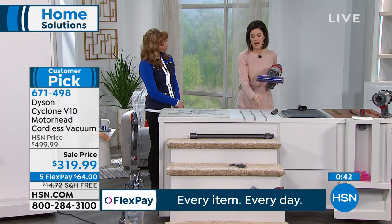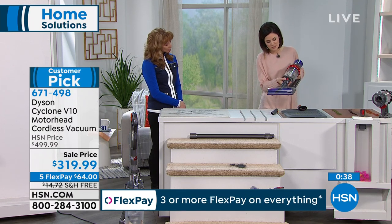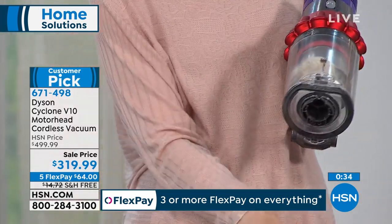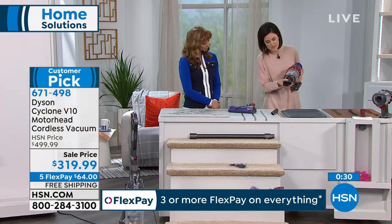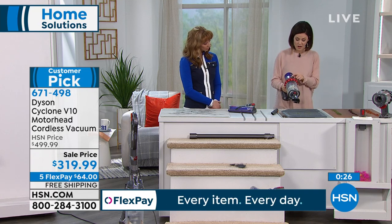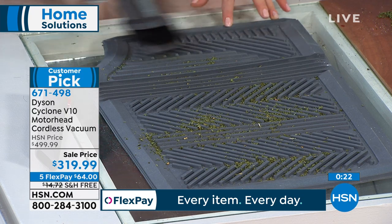I just showed off the edge-to-edge cleaning there. Now I'm going to have to show you the car match, Anna, because this is one of my favorite features. Again, red means action. I'm going to clip the combo tool straight on, and I'm going to use it in the crevice version, because you can also dust with it. And now you can take it out to your car. It's really easy.